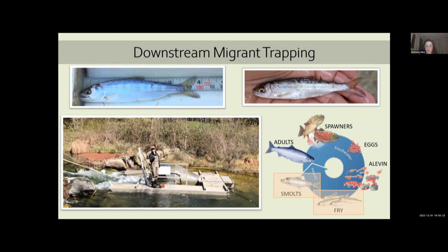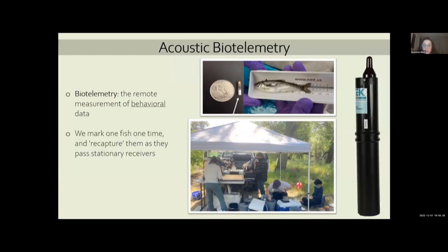So after we capture them, this is when we can perform an acoustic telemetry study. To perform an acoustic telemetry study, we deploy autonomous receivers like this one pictured here, and we tag the fish with a small transmitter that has a unique identifier, and this is an example of one such transmitter. And then if everything works, that little transmitter will communicate with the receivers that we've put in specific locations, and that receiver will store the date and time that that fish with that transmitter passed it.